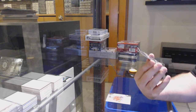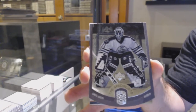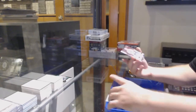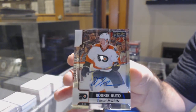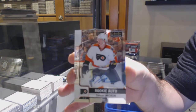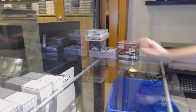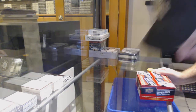We've got a 999 rookie of Boakfist for the Chicago Blackhawks. That's a cool card, the Specialist. Super short printed, 1/4,000 for the Oilers, Curtis Joseph. Some of these old cards actually do sell quite well. I've noticed that lately. There's been a decent trend of that. The Specialist, 1/4,000. And we've got a rookie auto for the Flyers, Samuel Morin. Rookie autograph, Philadelphia, Samuel Morin. All right. Nice little start there.